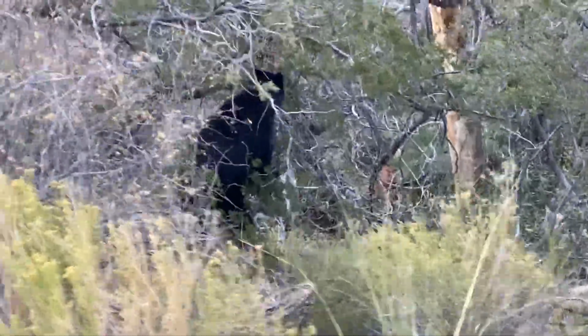And about the bear reports early on, confirmed. Just a few feet along the trail, it was munching on some vegetation.